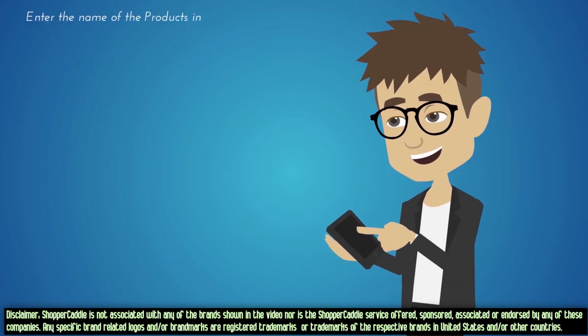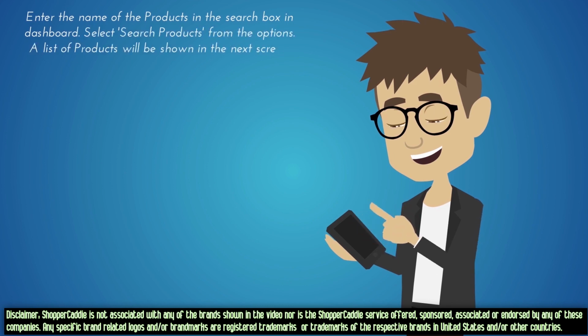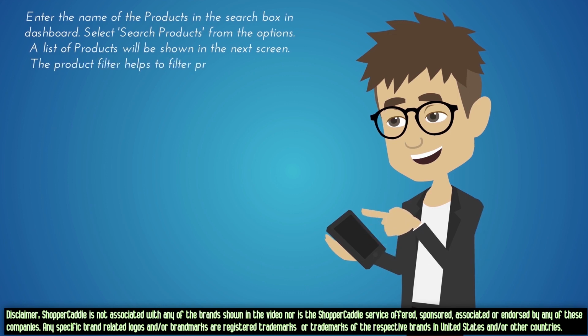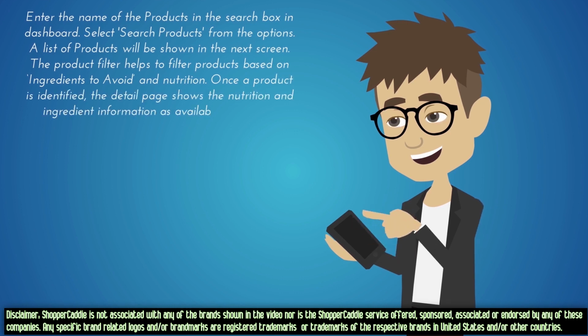Enter the name of the product in the search box in the dashboard. Select search products from the options. A list of products will be shown in the next screen. The product filter helps to filter products based on ingredients to avoid and nutrition. Once a product is identified, the detail page shows the nutrition and ingredient information.